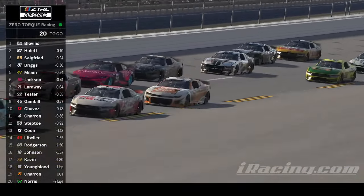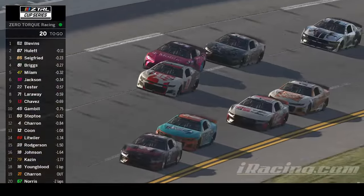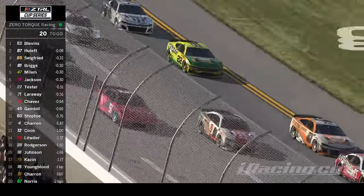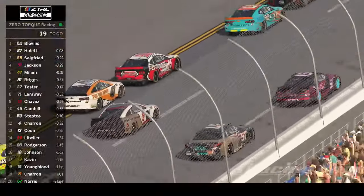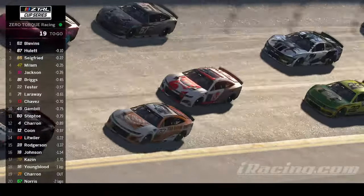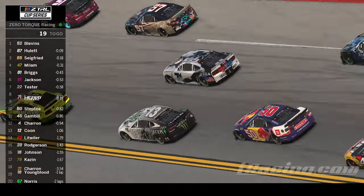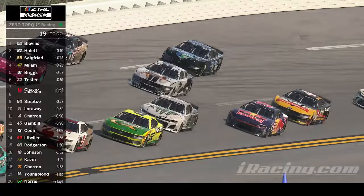Whoa, Briggs tried to squeeze it in there on the bottom. Didn't get there, thought better of it. Here comes the 51 to the outside with his Toyota teammate, going to put Briggs three wide in the middle. And here comes the 71 of Lorway. So Jason Steptoe, Ted Gamble Jr., they're three wide still, as the 57 is going to get shuffled out here.